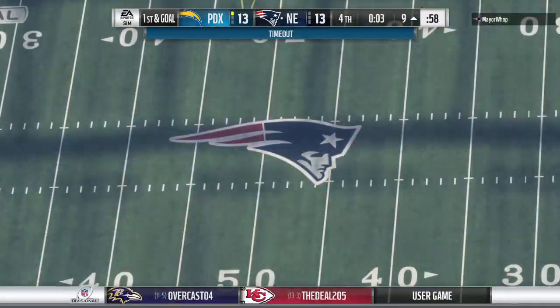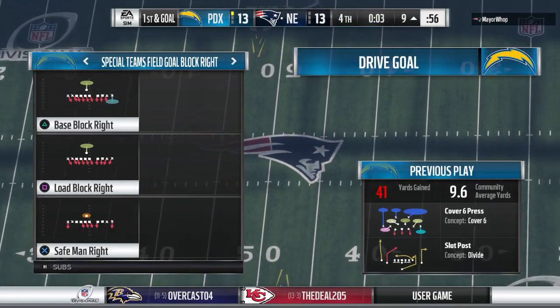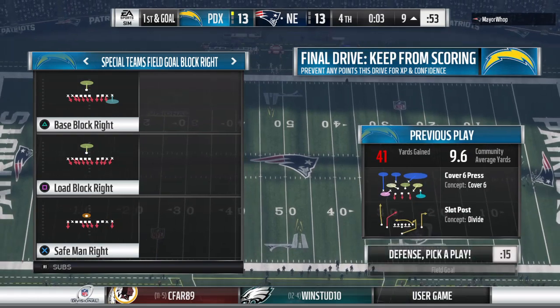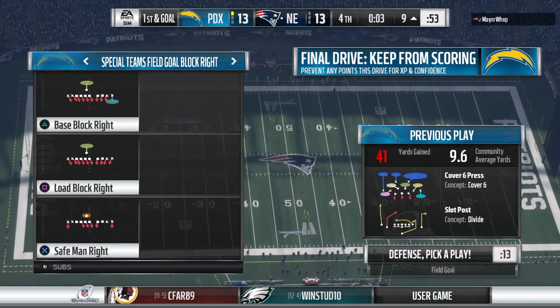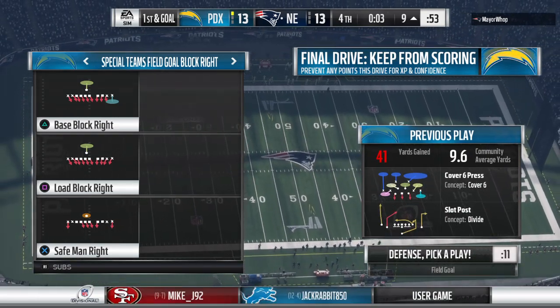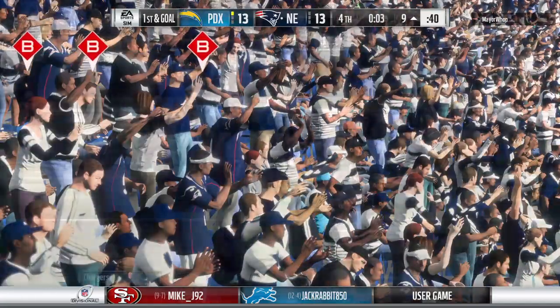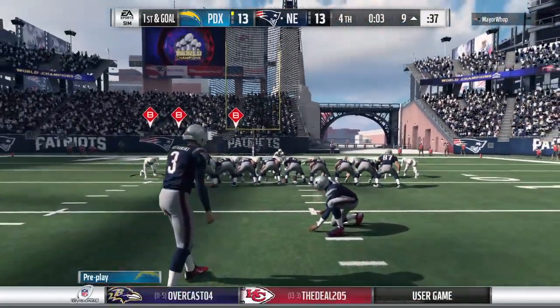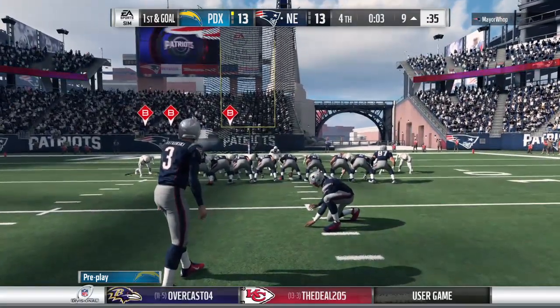And a timeout comes in. The whistles blow with 3 seconds remaining. So now it's going to come down to the Pro Bowler Gostkowski. This to book a trip to the AFC title game.